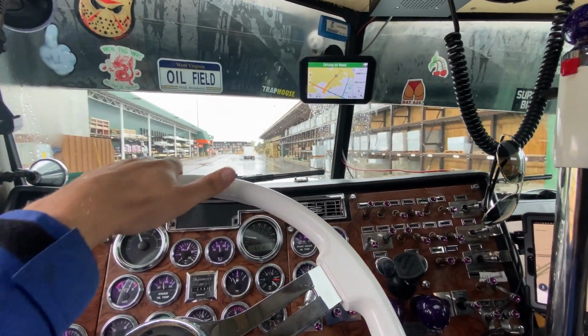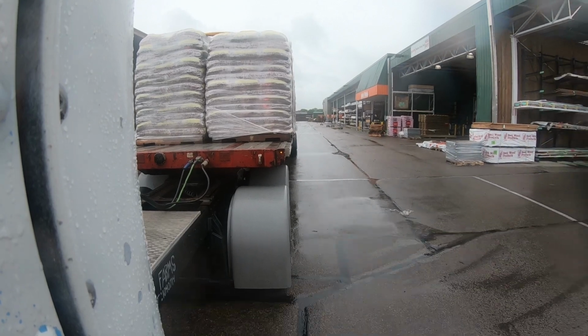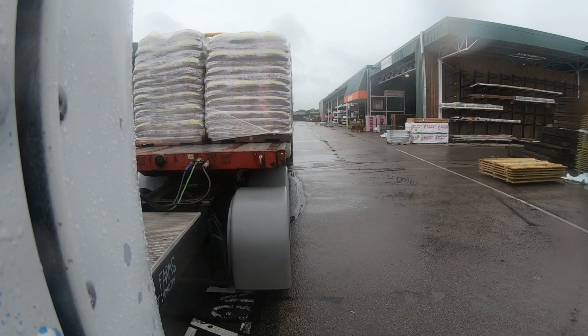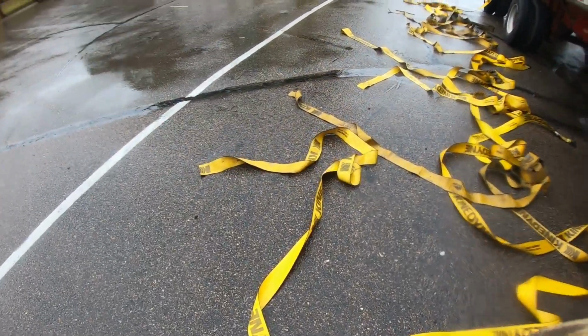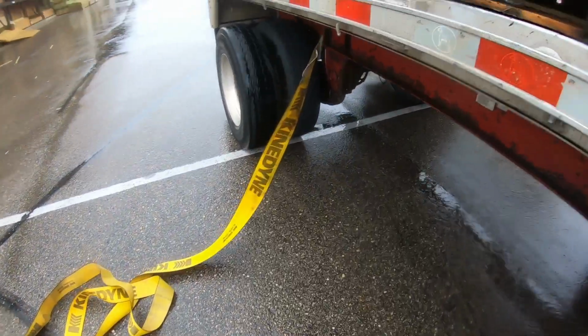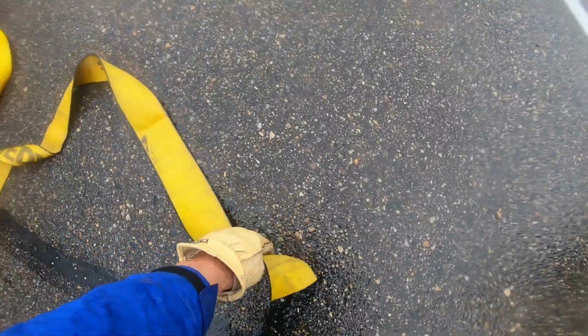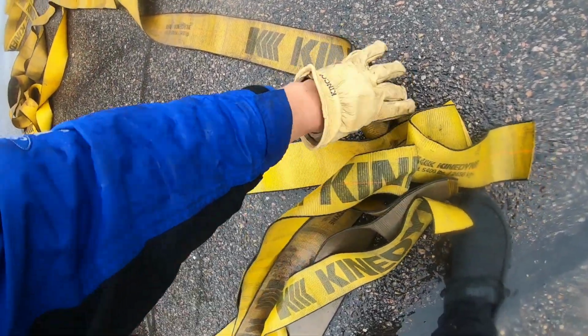So I'm gonna get pulled up into our square. All right, you guys, so we're just grabbing our straps right now and winding them all up while we wait for them to come over here and start unloading. I always usually start from the back strap, just work my way up. It's always more fun when you're getting soaking wet doing it.